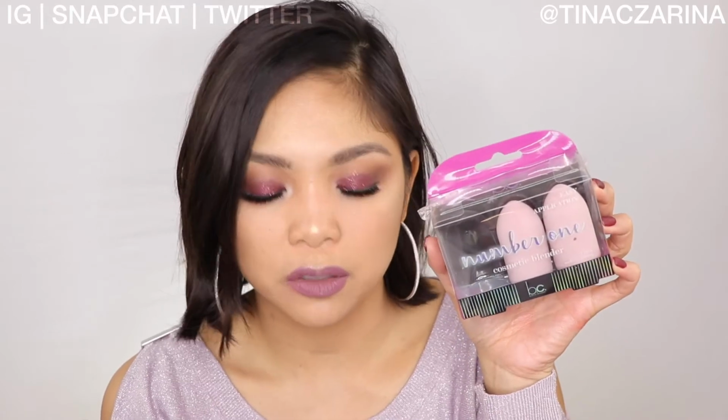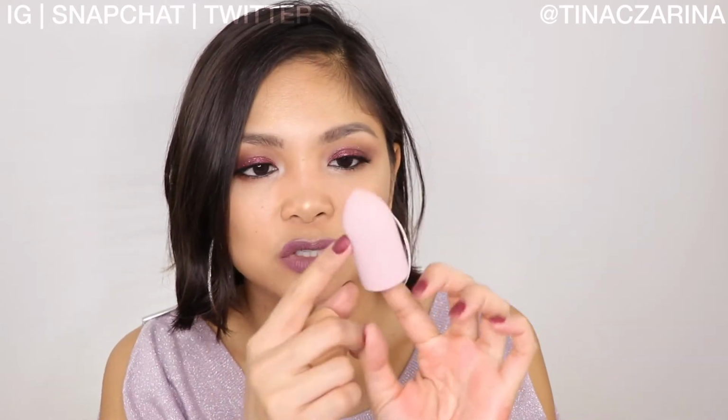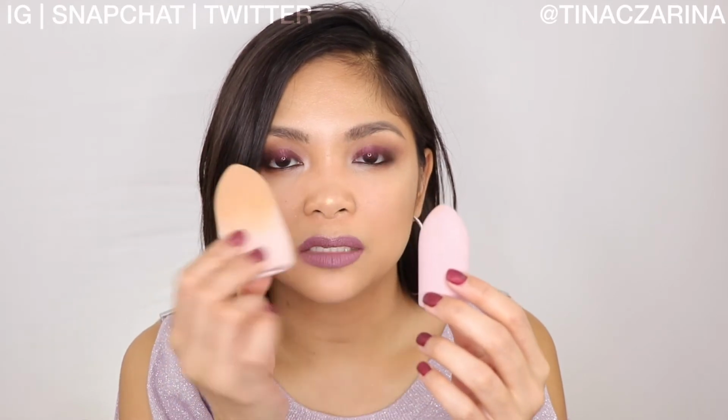And then the weird thing that I got. I got a really weird thing here. So I got this #1 cosmetic blender, and this is what it looks like. And let me just show you. So it looks like this, a little sausage. And you put this on your finger, and then you would apply your makeup or blend your makeup that way. And this is the bigger size because it's damp. So this is the damp size of it.